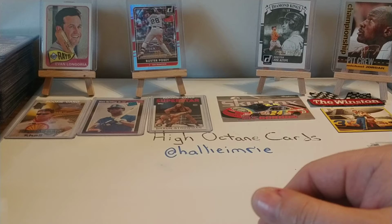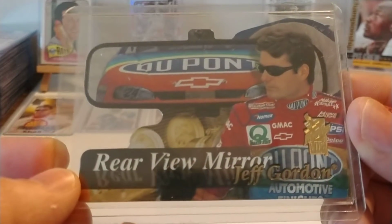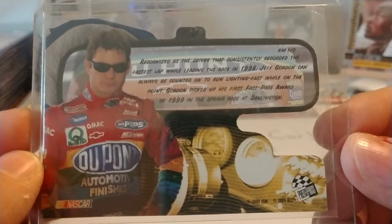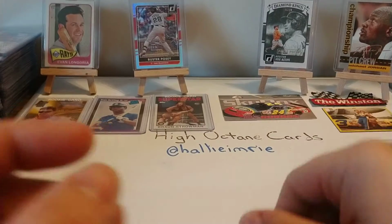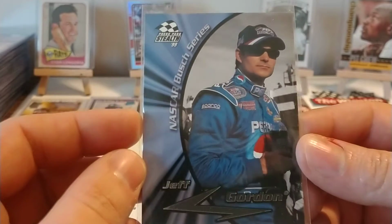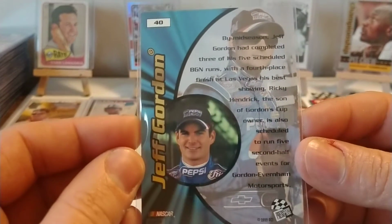This is a really unique insert from 99 VIP rear view mirror. Some of those die cuts they were having at that time, they really got a little crazy with the shapes, and it made it sometimes difficult to display them properly because you didn't know which side you wanted them laying on when you put them in a holder or a sleeve or what have you. 99 Press Pass Stealth Busch Series card here.